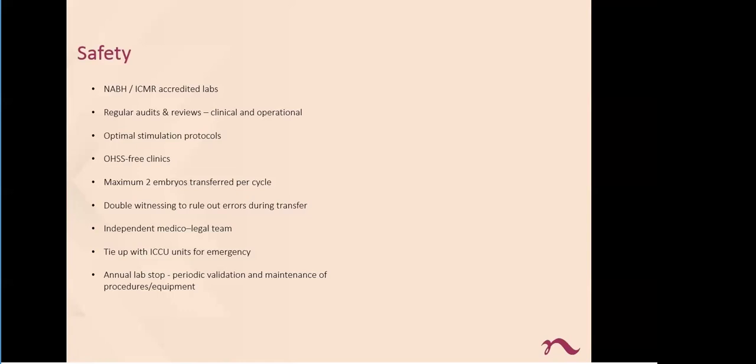OHSS occurs when a very large number of eggs has formed and the body's hormone levels are too high. In that situation, if you do a fresh embryo transfer and make the woman pregnant, her health deteriorates. That is called OHSS. But if we find that there is a risk of that, then also in those cases, we freeze the embryos and call her later for a transfer. So it is OHSS free. Her health remains safe at all given points of time.